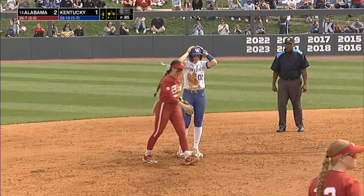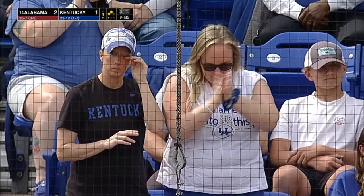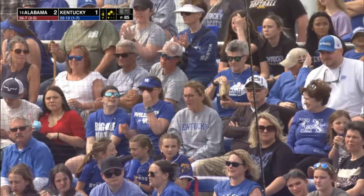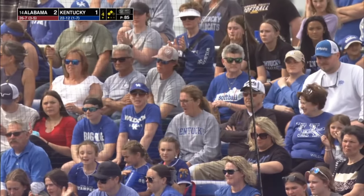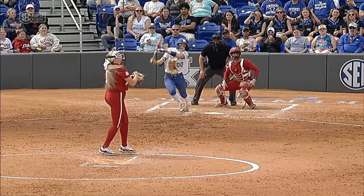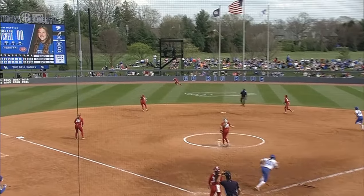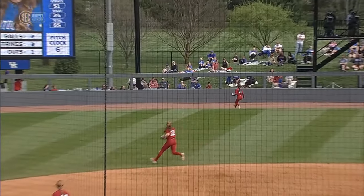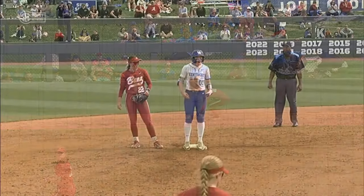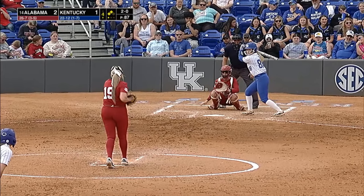And Mitchell turned on a pitch, barreled it up, and cruises into second with a stand-up double. And it's her first double of the season. This pitch left too much over the plate by Beaver, and Mitchell does not miss. Kentucky, one of the best teams in the SEC, in the country, an extra base hit. Ways on base, taking the extra base.